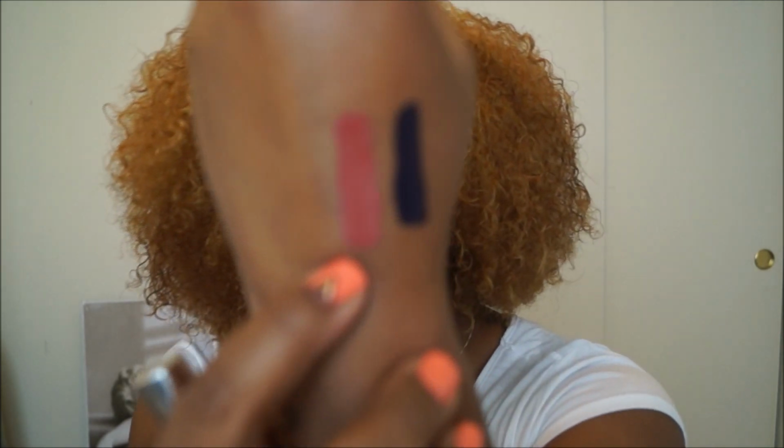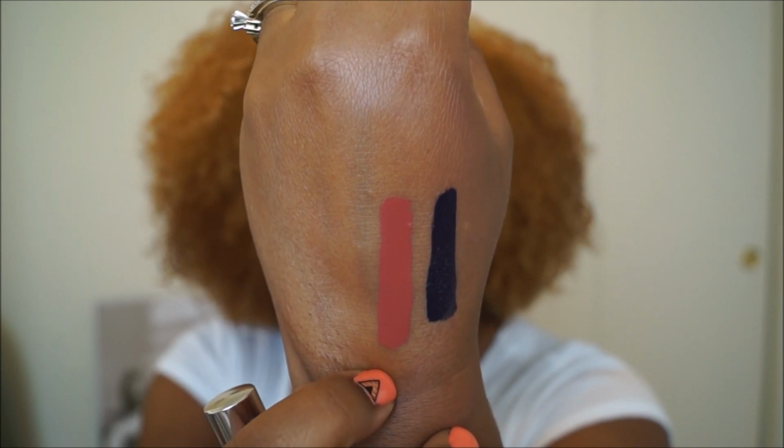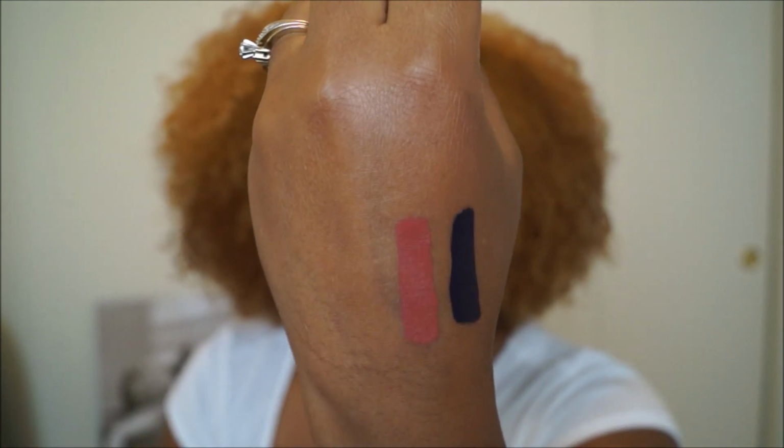I wore this one to my son's football game. It wore all day between snow cones and cupcakes and hamburgers and nachos and all the stuff I'm not supposed to be eating. It stayed in place. So absolutely love it. It is this color here, more of a mauve-y, mid-tone pink. So I really like that one.